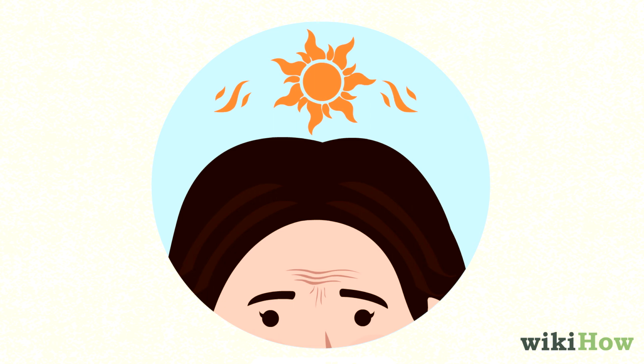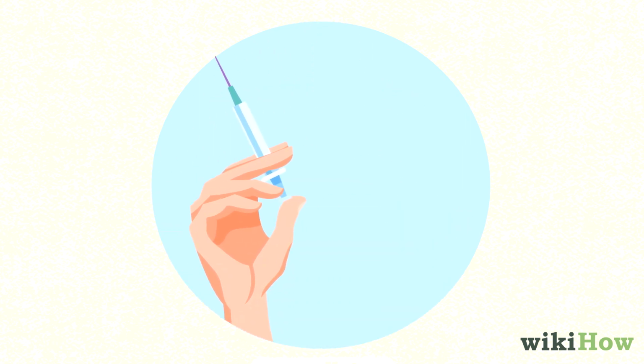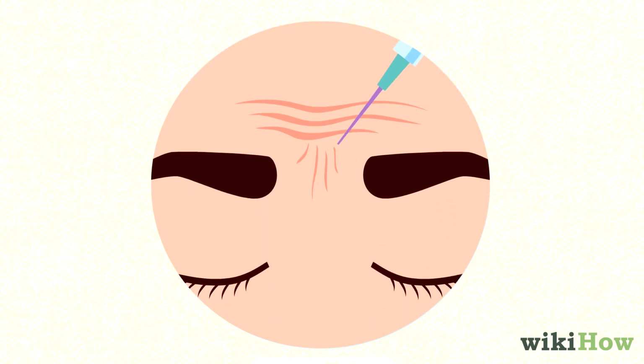For faster and more noticeable results, consider Botox injections. Botox blocks muscle contractions in your forehead, softening wrinkles and stopping them from getting any deeper.